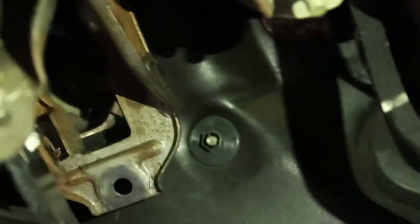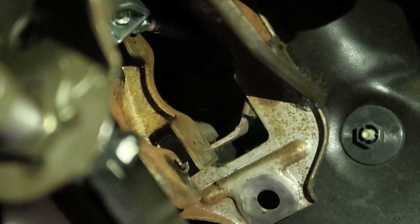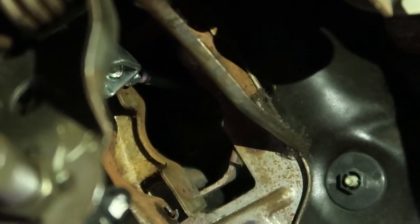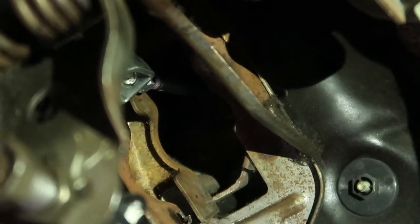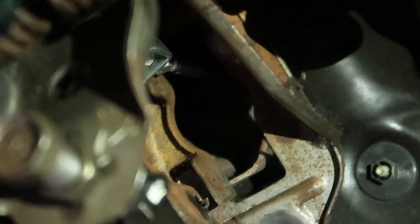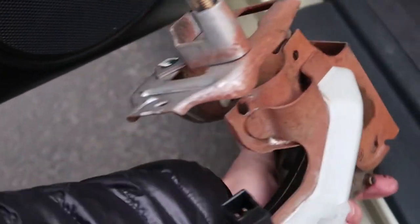Upon further inspection, I believe the master cylinder rod is getting caught up in the bracket, so I'm going to have to sort of jiggle it to remove it. I don't know if I need to pull forward on the master or not. We'll see. I'll let you guys know. So yeah, pulled her out.